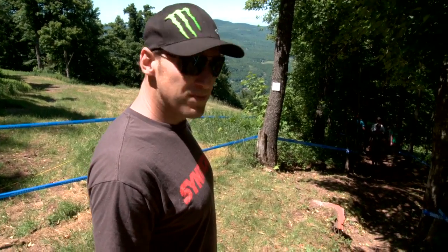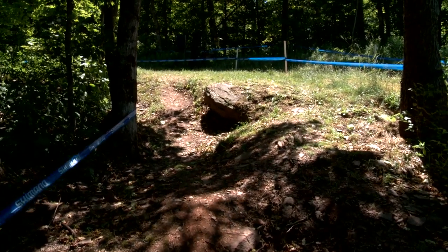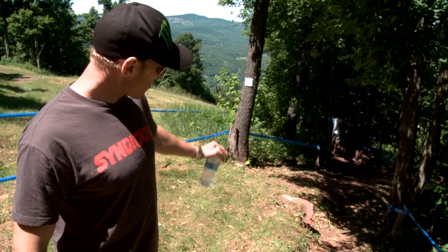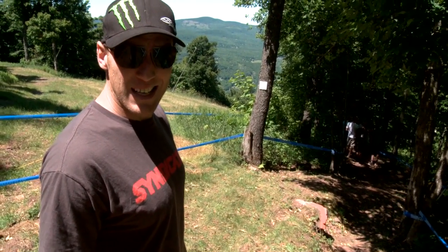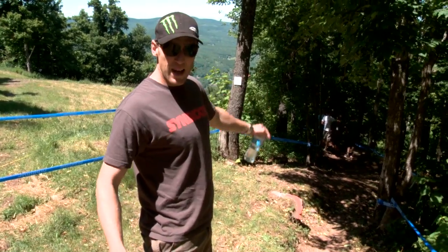First little wood section. Looks exactly the same as last year. In practice people just hop off this rock and drop in, but when you're attacking in a race run, you probably pick up off this little bit here, clear this gap into the trees.